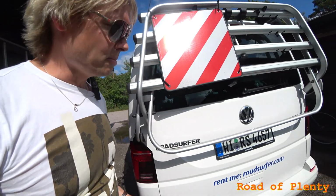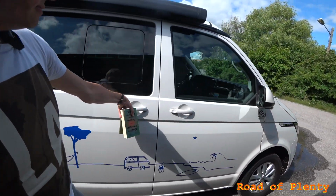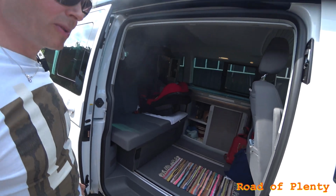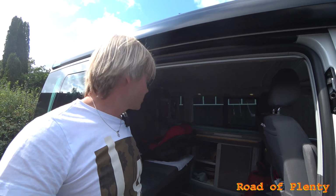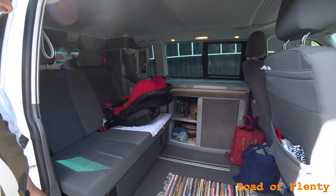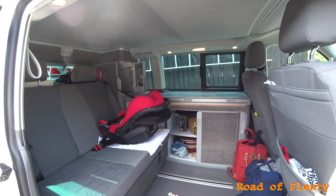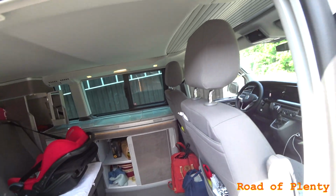So we're all packed up, ready to go. This one has only got 1,200 kilometers on the meter, so it's almost brand new. The child seat is installed, just waiting for the child and the wife, and we'll get going.